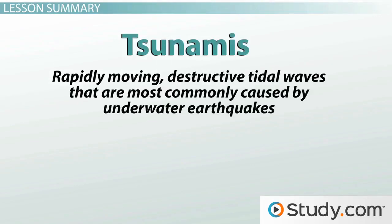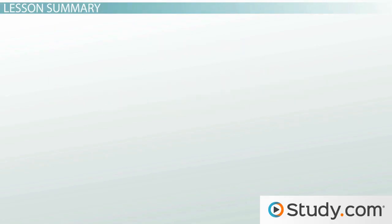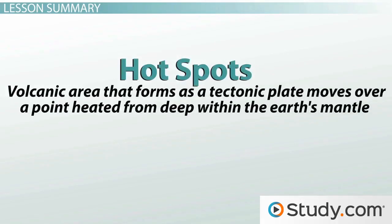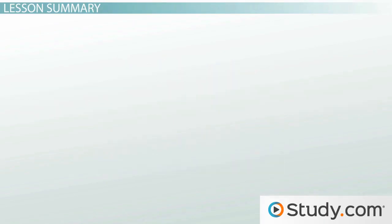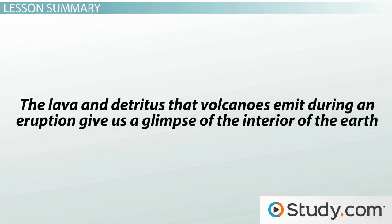Tsunamis are rapidly moving, destructive tidal waves that are most commonly caused by underwater earthquakes. The water piles up as it reaches the shore and acts like a flash flood, causing massive destruction. Oftentimes, volcanoes are the result of pieces of the Earth's crust moving around, but hot spots, formed by mantle plumes in the Earth's interior, push through the crust, creating a volcanic zone. The lava and detritus that volcanoes emit during an eruption give us a glimpse of the interior of the Earth.